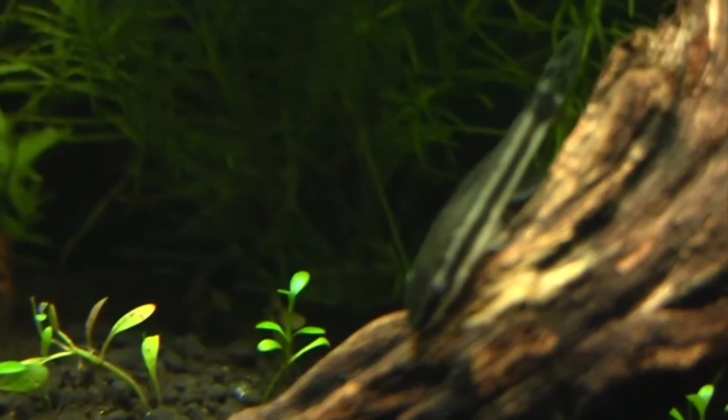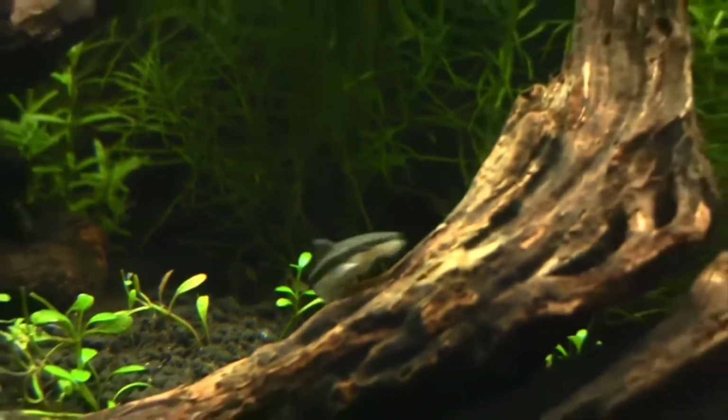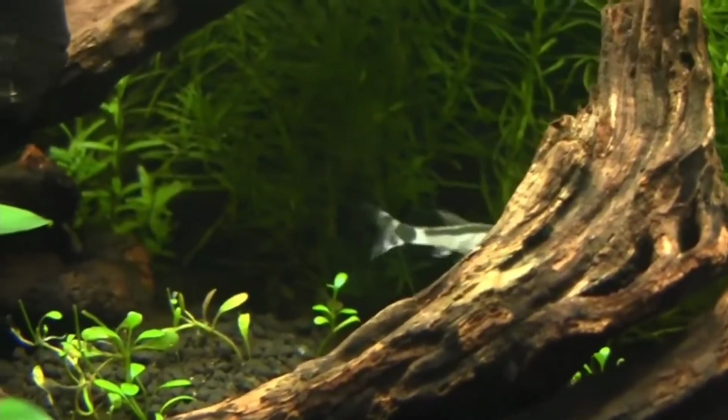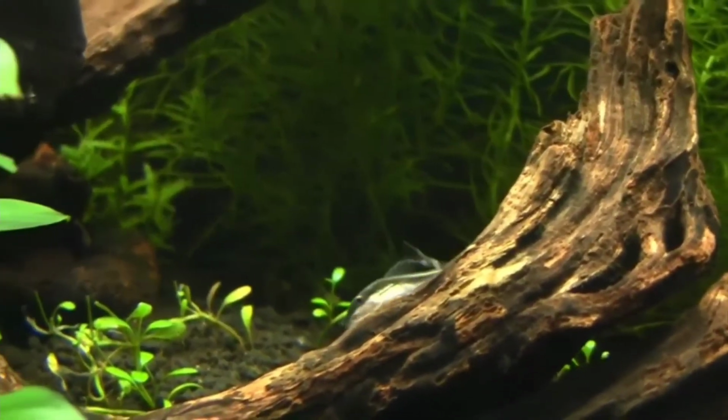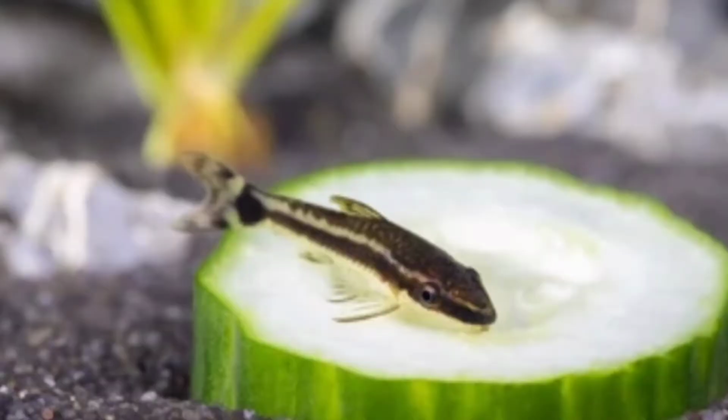But eating algae just isn't sufficient for Otto sinclairs. You should also feed them some algae wafers or catfish pellets. You can also improve their diet with some blanched vegetables like Brussels sprouts, spinach, and zucchini. I made a video on blanching zucchini, so feel free to check it out.